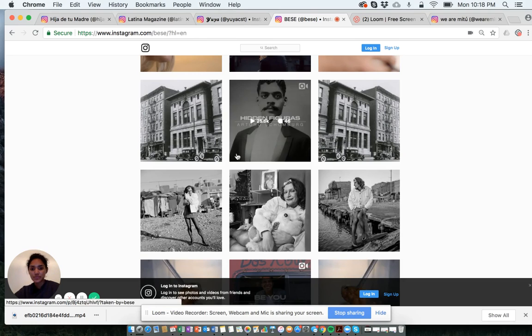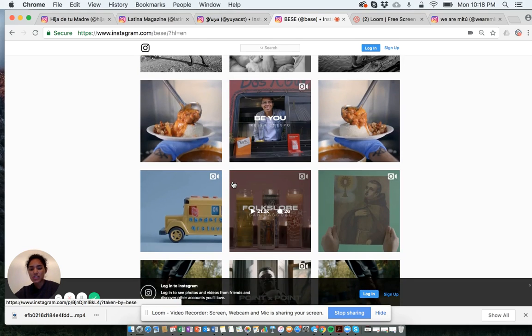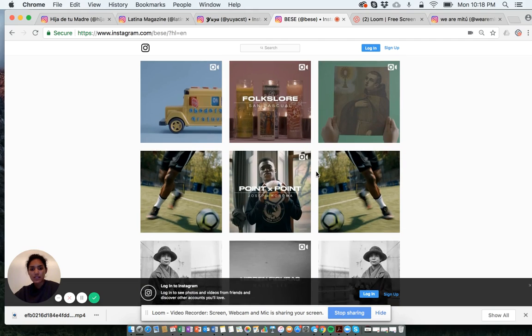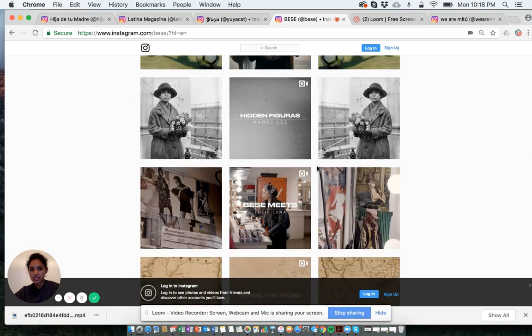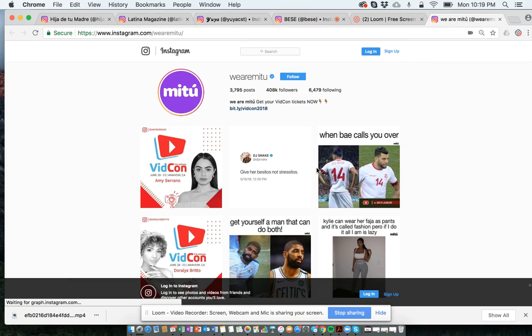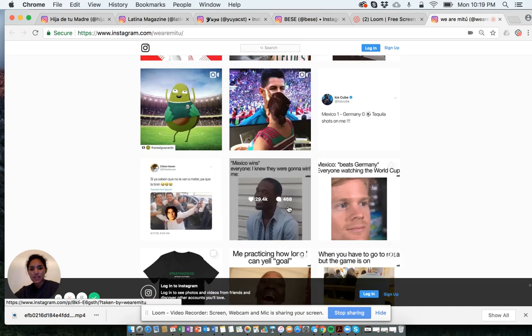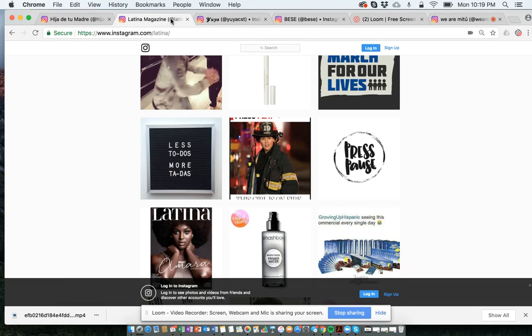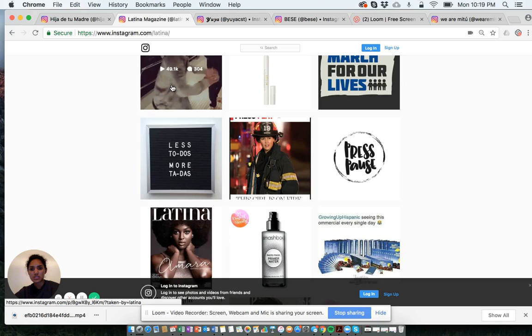And so this is a really good page to look at. As you can see, their aesthetic or their look is a little more muted in color. It's not as bright as some of the other ones that we've seen, but it's cohesive. And that is the one thing that you can tell between all of these, that if you scroll through, they have a very cohesive look. So just something to think about as you are starting to build a brand.